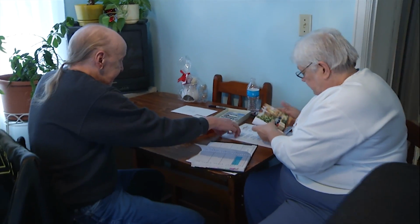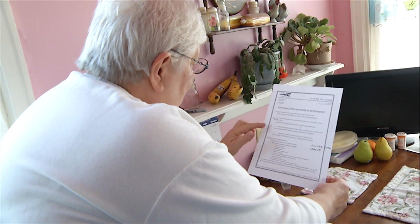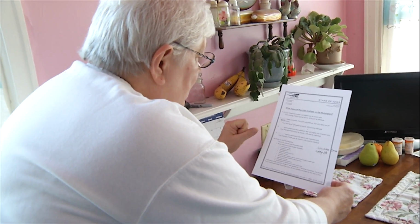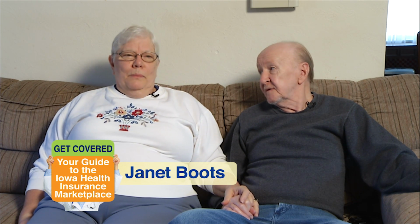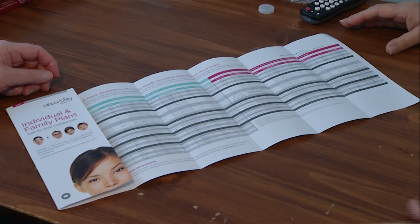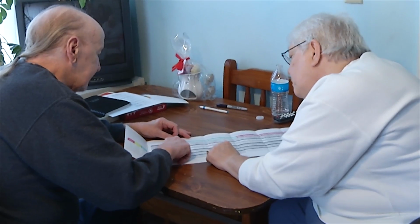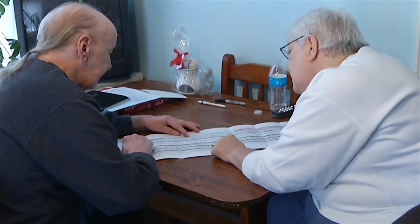Bob and Janet Boots are breathing a sigh of relief after getting Janet insured through the Iowa Health Insurance Marketplace. She has a pre-existing condition, and she learned her former insurance was going to be canceled at the end of 2013. They called me and said, no, you're going to be canceled. And I said, okay. They sent several letters to make sure I knew I was going to be canceled. That's why Janet picked up the phone in early December to make an appointment with a certified application counselor to learn more about her options and get enrolled in the new government program.